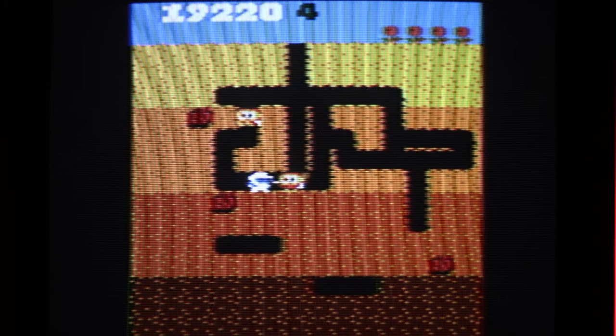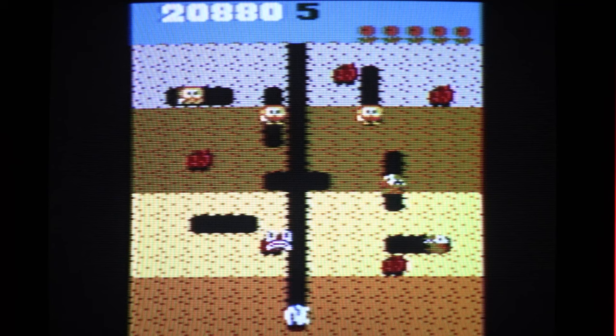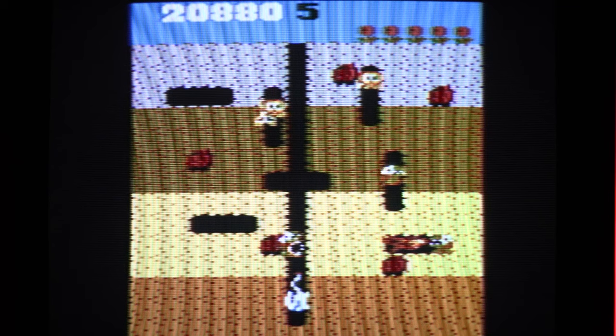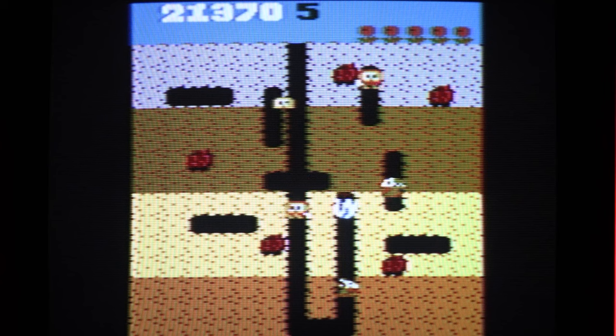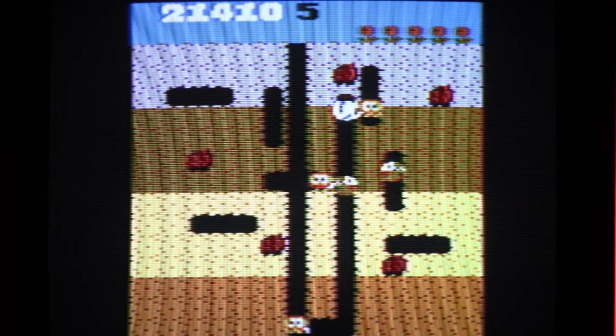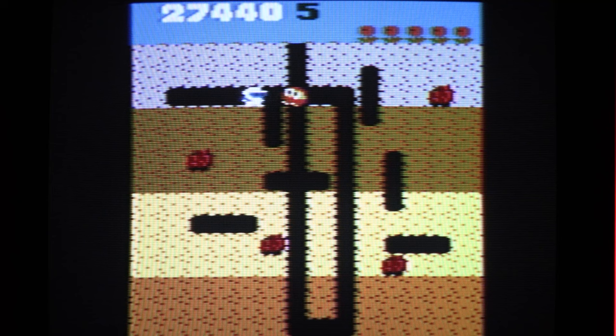So I plugged in my Atari 7800. Woo! And that's where I played Dig Dug, Robotron, Joust, Donkey Kong Jr., Xevious, on the Atari 7800 ProSystem, which is why I am a professional video gamer today. I mean, look at that move. That's not an amateur move right there. That's a pro move.